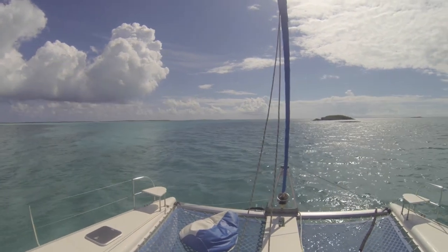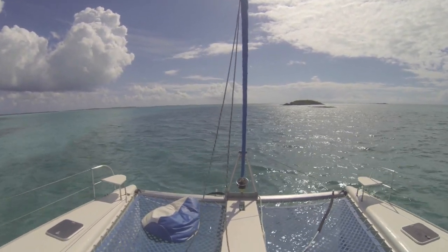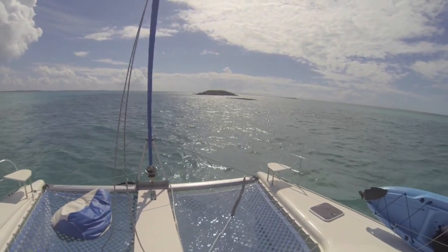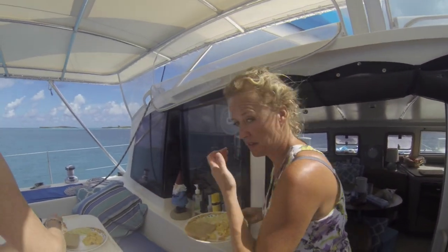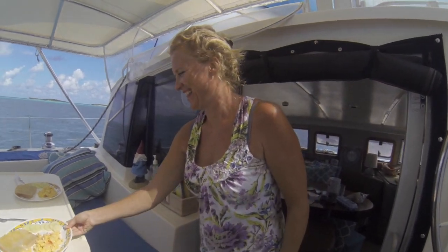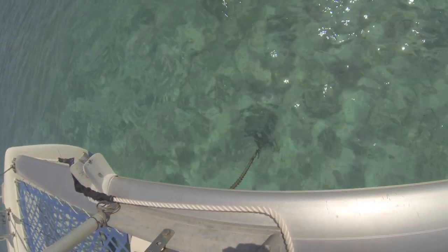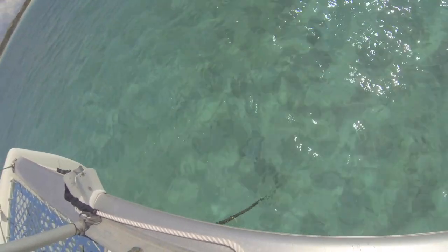We hit 2.5 back there, so we probably had a couple inches under the keel. We hit at 2.4. A little nerve-wracking. What's for lunch, honey? Oh, it's gourmet today. Scrambled egg, cucumbers, and homemade bread. Safely past the Pimlico Keys, and after lunch, we drop anchor at Lee's Stocking Island. We jump in the dinghy and set off to hike Perry's Peak, the highest point in the Exumas.